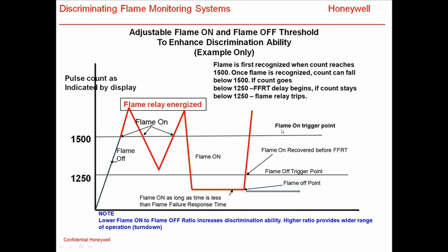And the beauty of this system is that because it's digital-based, everything is based on numbers, so you can repeat it. In fact, you can set up this unit, all our flame scan processors, on the bench and then just replace it in the field without having to adjust it again, as long as you have the data of what you set it up with before.